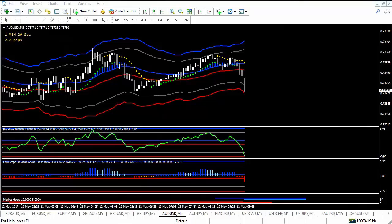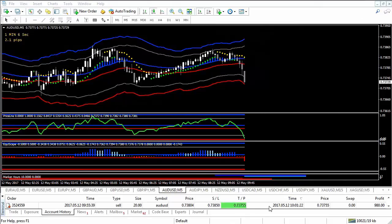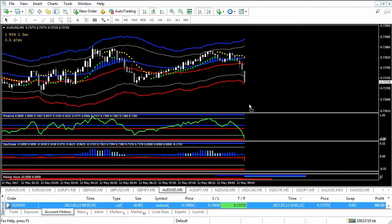Well, this one worked out really nice. Now we had the short and we got taken out in profit. Now I'm going to mark up the chart. I'm going to put the lines on there and we shall take a look and see how much we made on this one. So this is the trade here. We're looking at $980. So let's just drag and drop this onto the chart.